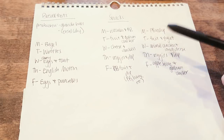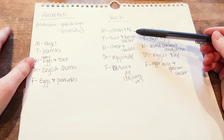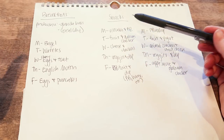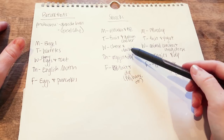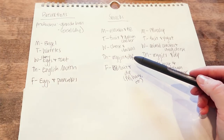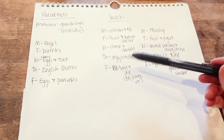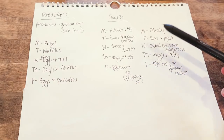Okay, so for the sake of not forgetting a lot of the snacks I normally serve: Mondays, rice cakes and peanut butter, and sometimes I put apples or raisins on those as well. And they're fun to decorate too if you ever have a theme, or you could just make a face or whatever. Tuesdays, fruit and graham cracker. Wednesday, cheese and crackers. Thursdays, some kind of veggie and dip, whether that be my ranch veggie dip that I really like that's all natural, or hummus or whatever. Well, that's another one, pretzels and hummus I like to do. But anyway, Friday, fruit and dip, like peanut butter or honey or something like that.